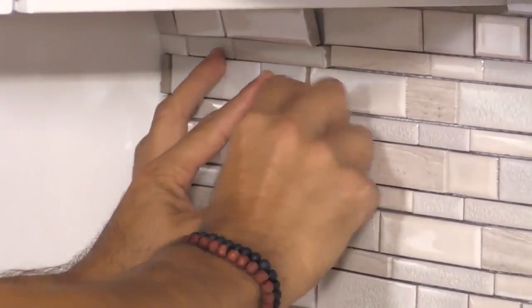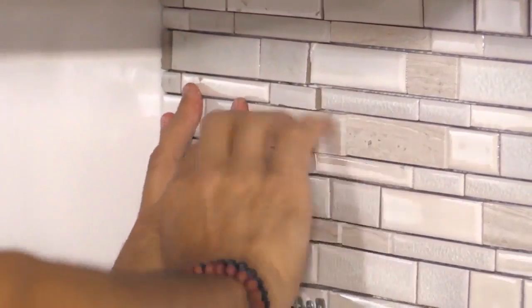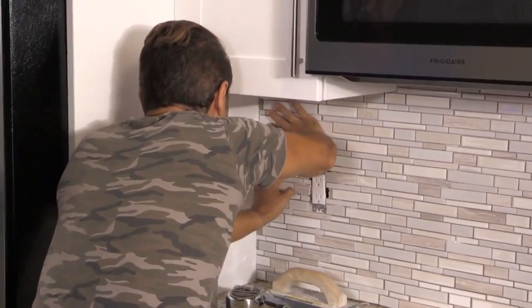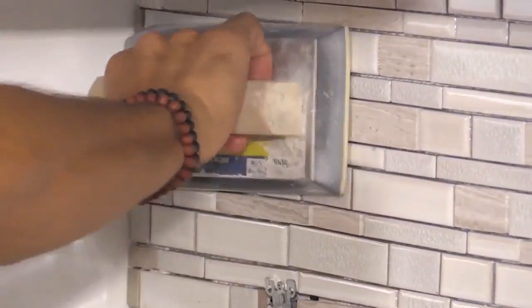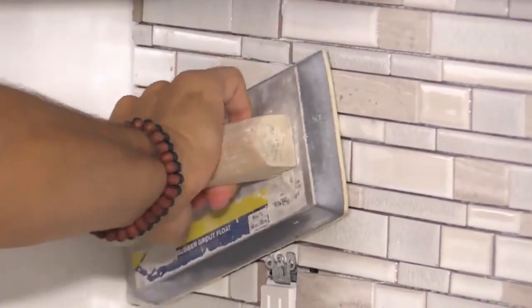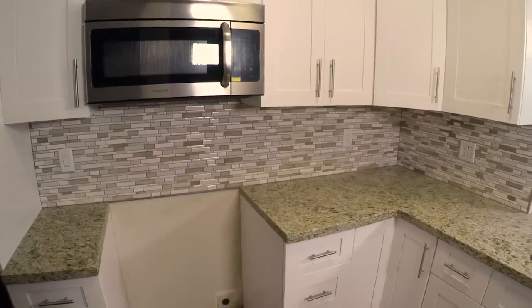I gotta say, it's almost like building a puzzle. Hey, I do find it very therapeutic. It fits like a glove, right? Absolutely. So now you're saying use the float to push it in. Push it in, yeah. See, I'm paying attention. There you go, Martin. It looks awesome, Frank. So now we have to wait for how long, approximately, for it to dry before we start grouting? 2 hours. Okay, perfect.